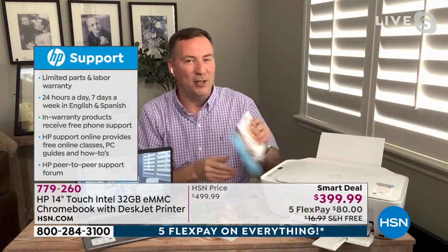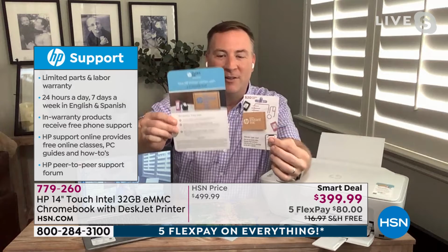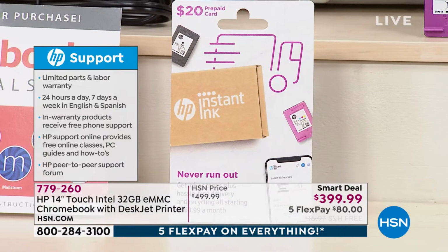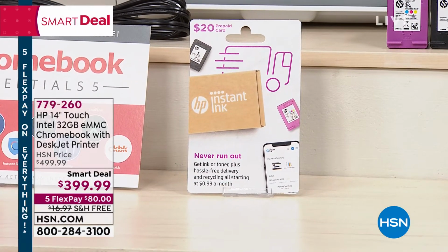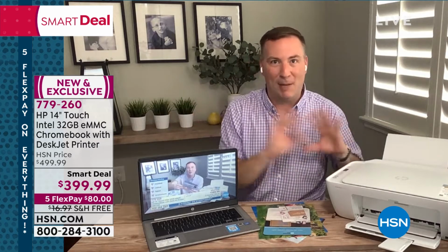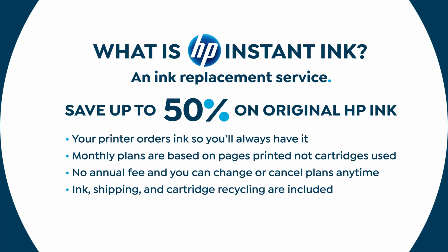And then the last thing, when you get that box, watch out for these two cards. Because now, Marlo, not only do we give you a printer and a computer, we also give you eight months worth of ink already included with the HP Instant Ink. Wow. The one card gets you registered for HP Instant Ink, and that gives you the money to pay for eight months worth of Instant Ink. So how does that work? If you've never used that, welcome to the family, because you're going to love this. You can save up to 50% on your ink cost alone.